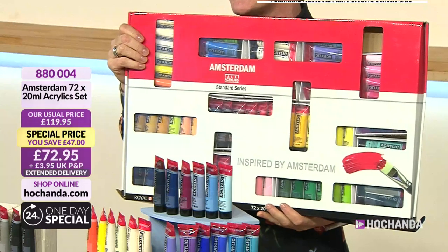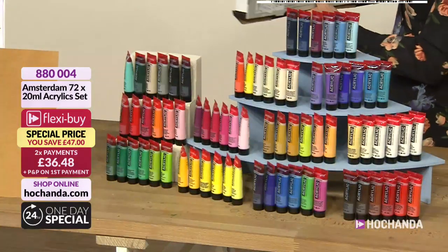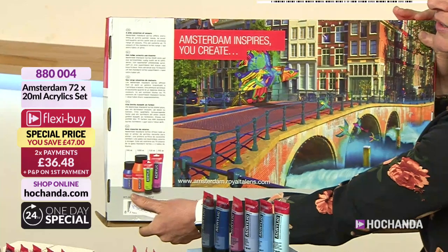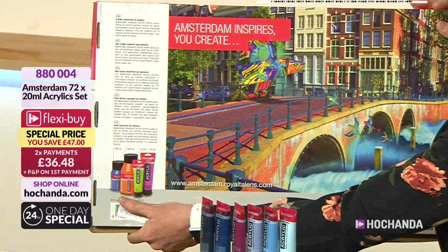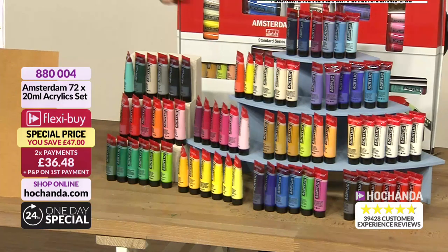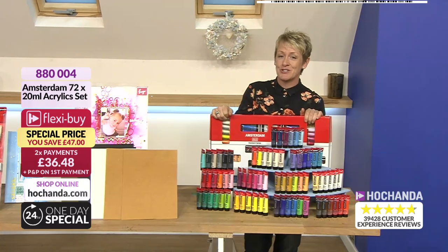It's on FlexiBuy as well. It makes it affordable. We'll split the cost into two. £36.48 today gets this delivered to your door. Fabulously packaged as well. You can see, turning it around just like so, those lovely splashes of colour there. Amsterdam inspires, you create. Beautiful. 880004. Saving £47. You're getting a whole array of different colours there with your acrylic set. If you want to get hold of that, so many of you actually are taking advantage of this great deal. So glad we could bring this to you.